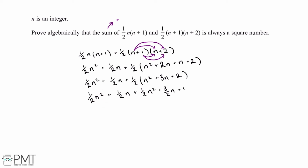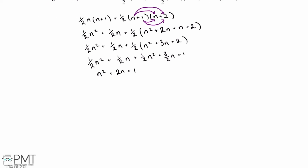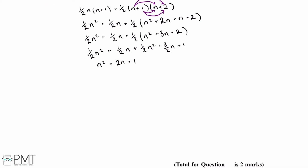So we have n squared, n, and then the numbers. So if we start off with the n squared terms, a half n squared add a half n squared will just give us n squared. Next, a half n plus 3 over 2n will give us 2n. And finally, there's only one number, so we can write plus 1. So now the final thing we'll need to do is factorise this here so that we can prove that it will always be a square number.